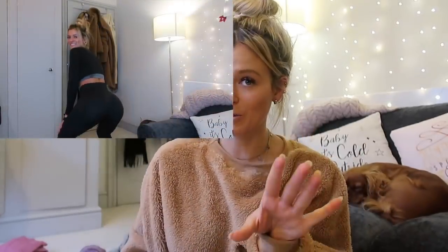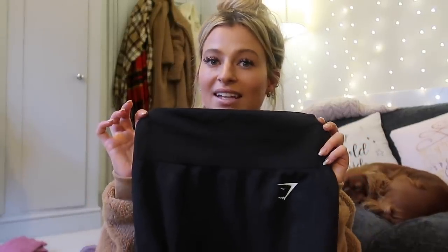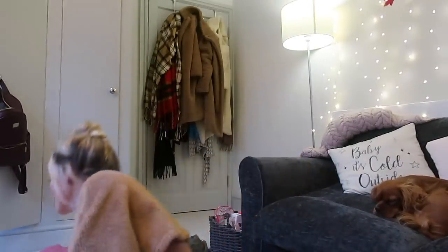However, I would say they're squat proof again. They are definitely sweat proof, and I just think they are seamless, as they say, so they just look really, really nice. That's all I'm gonna say. Ninja nice. Right, so next collection we're gonna chat about is the Energy Seamless.